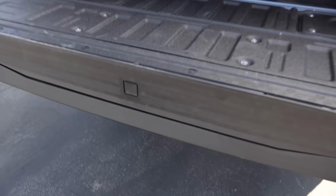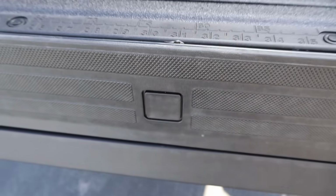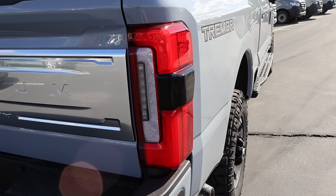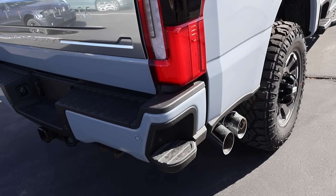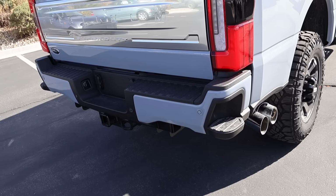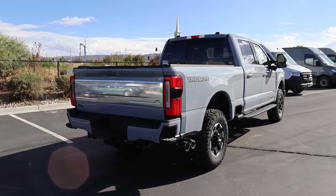If that wasn't enough, we also have the tailgate step system with the ruler on the back, and then it's power up. Very rectangular taillights, that's for sure. Bumper steps. Ford kind of stole that from Chevy, just saying. And then you do have parking sensors in the rear. I mean, this truck's going to be able to tow over 20,000 pounds. That will cap things off for the exterior on this Tremor.